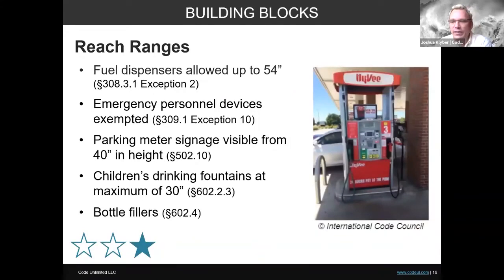Some various other miscellaneous ones. Where else have reach ranges been changed? Fuel dispensers. I don't know how many people actually design gas stations. I'm sure there are people out there. I haven't actually met any of these architects.